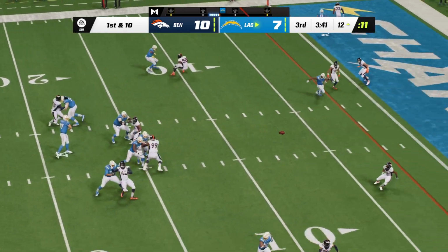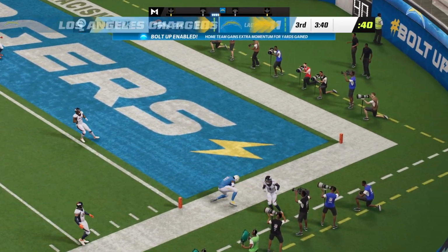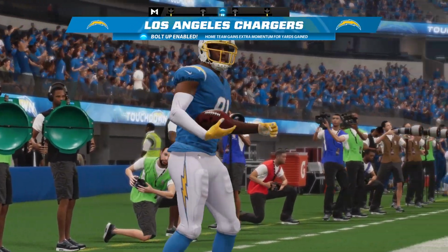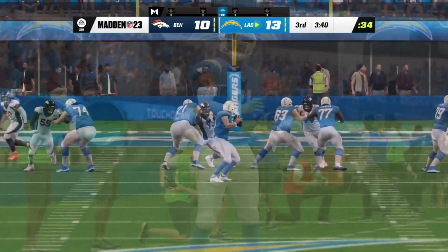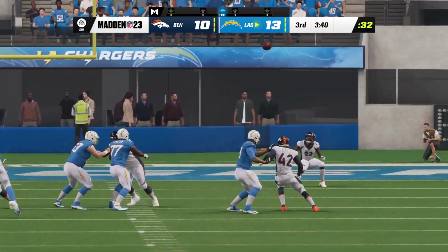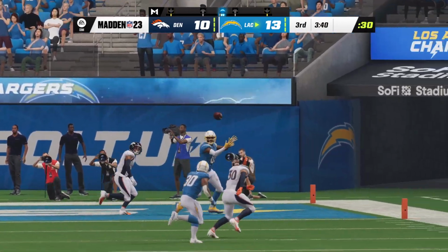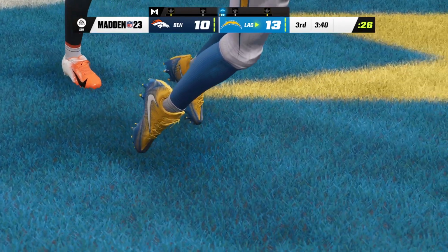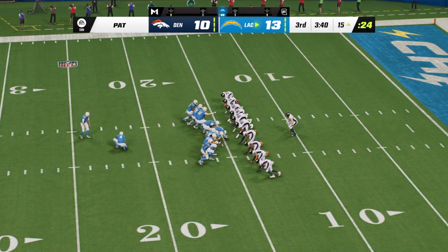Here's Herbert. He finds his receiver, Williams, for a Charger touchdown. Mike Williams, a 12-yard touchdown grab. And the Chargers have regained the lead. And they use that height on the outside to get the score.